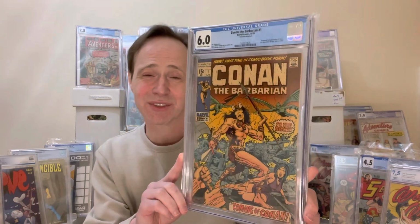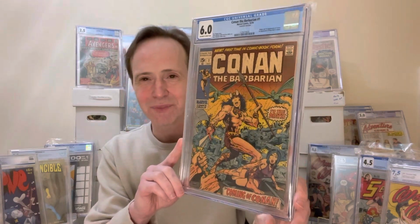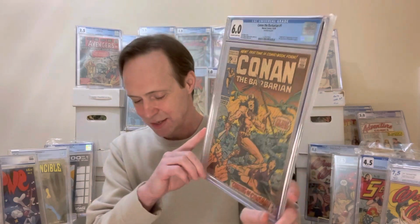This is his first appearance. This is from 1970, and it's a Roy Thomas story and Barry Windsor Smith cover. Just lots going for this book. Barry Windsor Smith, he was the man for Conan art. I just have to say, he is really great.